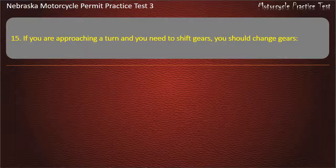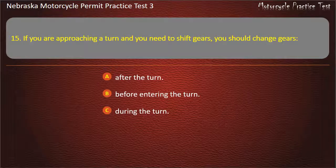Question 15. If you are approaching a turn and you need to shift gears, you should change gears after the turn, before entering the turn, during the turn. All these answers are correct. Answer. Before entering the turn.